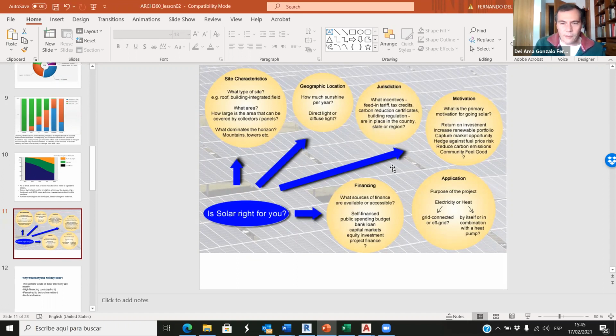So before going solar, you have to go through these questions, because if the site is not good enough, forget about everything else. If you don't have enough sun in your site, there is no way that you can integrate solar panels in your buildings. Okay, so it's complicated. It's not a question of, I want to save the planet. Yes, I want to save the planet, but you have to build something in this site, and in this site you don't have any sun. So what's next?